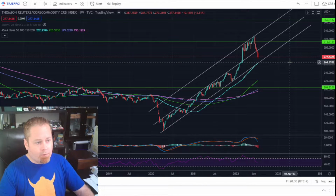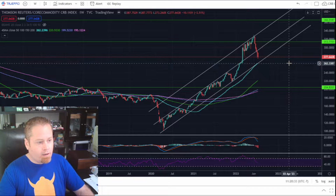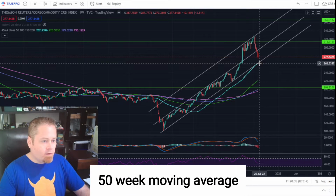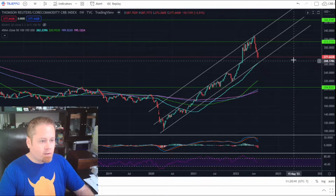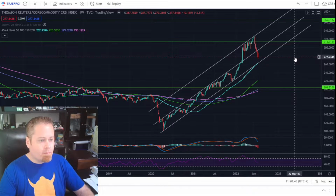But if we see a break down below this channel line, as well as the 50-week moving average, which we really haven't been below since about October of 2020, that'll be a pretty strong signal, I think, that the long commodity trade is over for the time being.